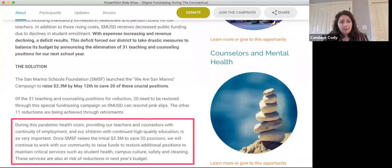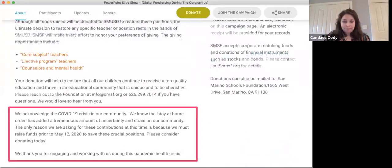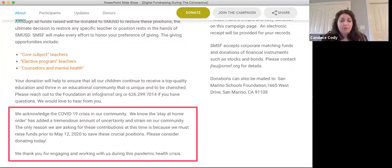But what they ended up doing is acknowledging how the pandemic is affecting their campaign. You can see they position it in a way that says it's really, really important to save these 20 positions, even more so now, because so many people are going to be out of work, and so we want to continue to prevent unemployment. Another thing to take a look at is how they also positioned that the coronavirus is part of their community and is affecting their community. That's something that you want to take a look at when you are crafting your appeals.